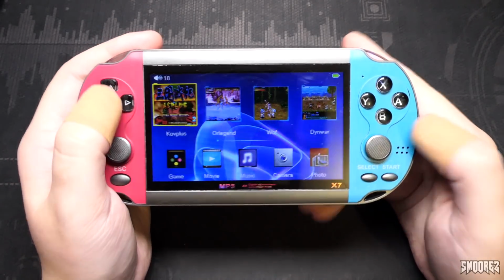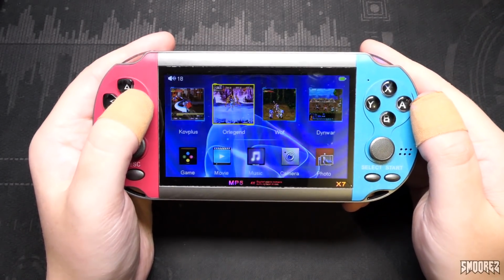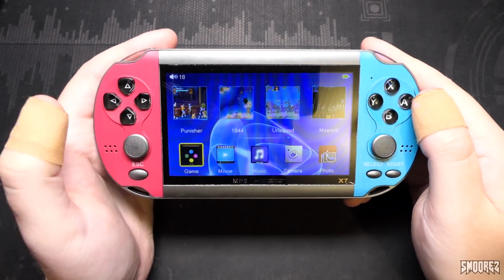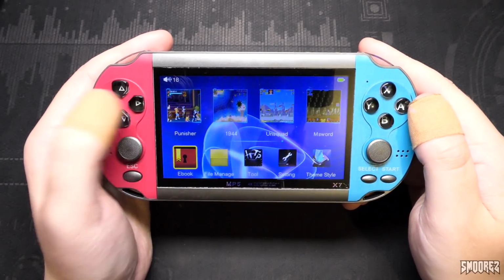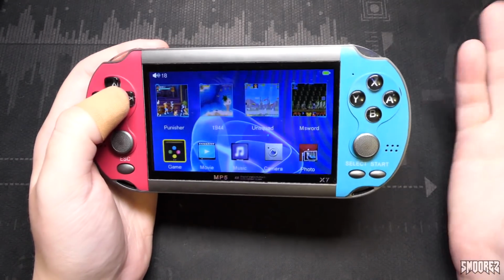That's all the default games that I got with this, so no 20,000 games or anything like that. It is just as it is. Also, the sound effects are, pretty sure that's from Windows CE, but I could be wrong there. The options we have are game, movie, music, camera, photo, ebook, file manage, tool, setting, theme style, and we're back to the start. I guess we should start testing out this console.